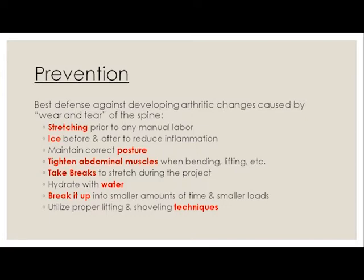That's right. If you get injured, you're going to be home anyway. And the other thing is to really make sure that you're utilizing proper lifting and shoveling techniques so we don't get those injuries in our low back. So let's talk a little bit about that.